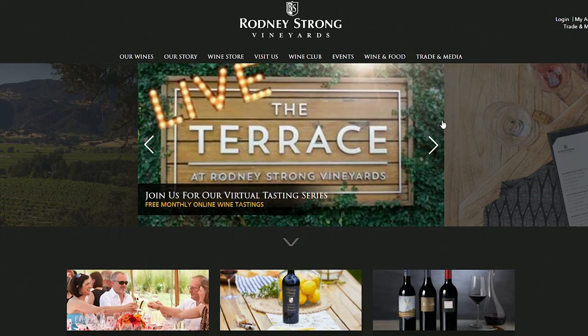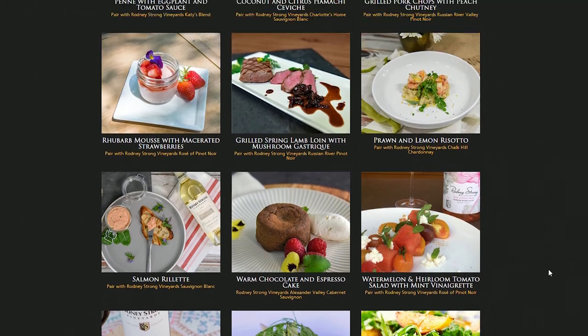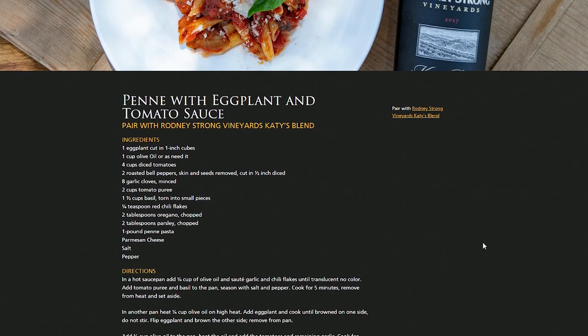They also have a bunch of different recipes online. Their website contains just a list of recipes. It has all the ingredients, all the steps to make the food, and it basically tells you what food pairs really well with their wine. Definitely recommend checking it out. You know, grab one of their wines and then look through the website and see what recipe you can make.